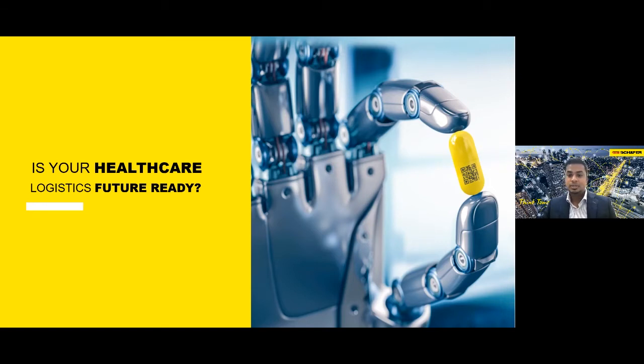The key question here, of course, is: is your healthcare logistics future ready? And by future ready, I do not mean a futuristic operation with robotics and so on, but rather a relative term, right? Meaning, if you have a full-suite operation with a lot of manual tasks, a GTP operation could be explored, and that could mean that you are future ready. Or if you are a service provider that would like to increase your profitability by reducing your overhead costs, then you could be future ready by exploring simple automation of repetitive and rather costly tasks inside your warehouse. So these are ways to be future ready.